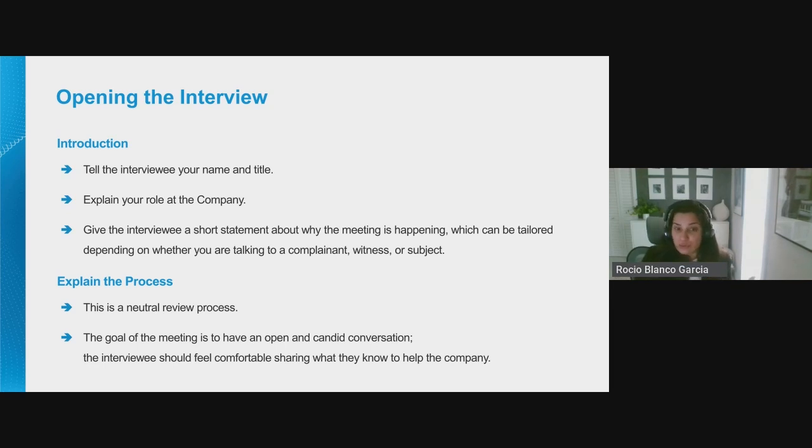So when you're going to start interviewing the witnesses, you're going to start by introducing yourself. You don't want to jump right into asking the substantive questions. The person likely does not know why they're even there. So you want to tell them what your name is, what your role is with the company, and why you're even sitting here right now with them asking them questions. You want to start building a rapport so that the person feels comfortable with what's about to happen.